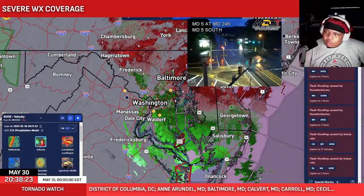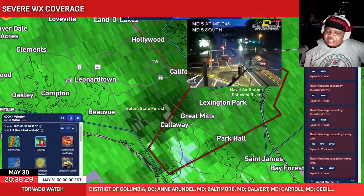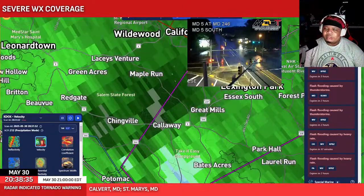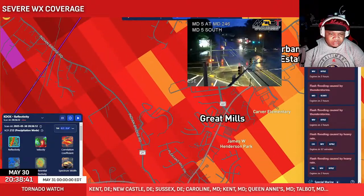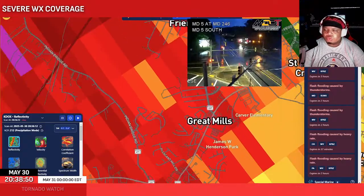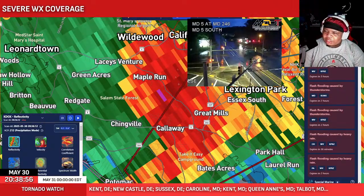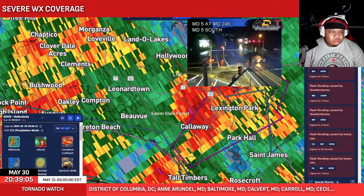But this is Great Mills right now. And the wind is there, but I don't see anything that would be too concerning in terms of tornadic activity, at least yet. But man, this rotation's right there. That's 246 at Great Mills Road, if I'm not mistaken. It is right in the smack dab middle of Great Mills, right by the high school. So that's where we're looking right now. And it's raining heavily, but there's a little bit of a calm. So this thing might be closer to Lexington Park. No cameras there though.